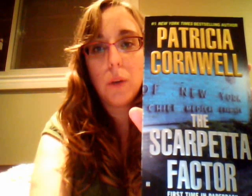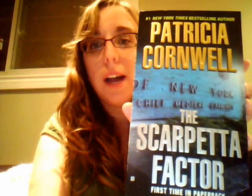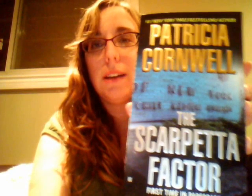The same with this one as well. Patricia Cornwell, The Scarpetta Factor. I did read the one right before, and I didn't mind it too much. She's a medical examiner, and I kind of like that kind of stuff. It's interesting to read about.